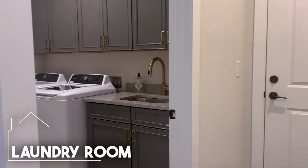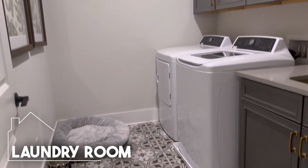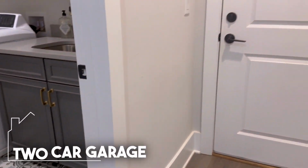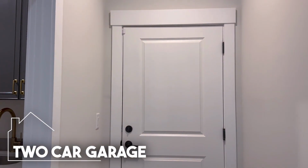Here is your laundry room. Check out that floor. And that's just off the 2-car garage. Well, that concludes our tour of the Weston model here at Soleil Belmont.